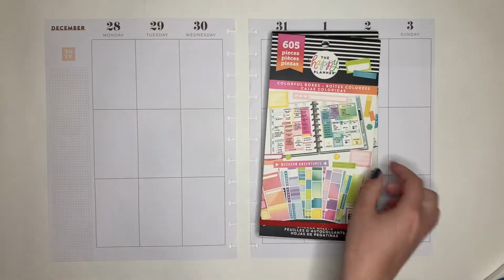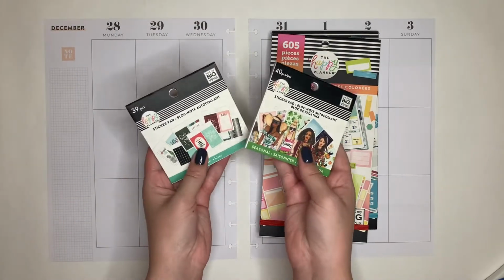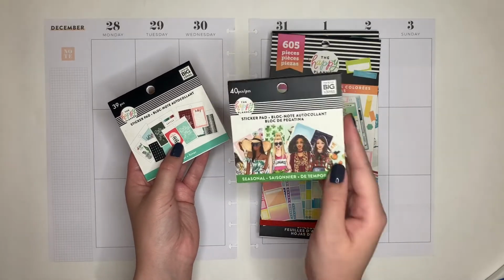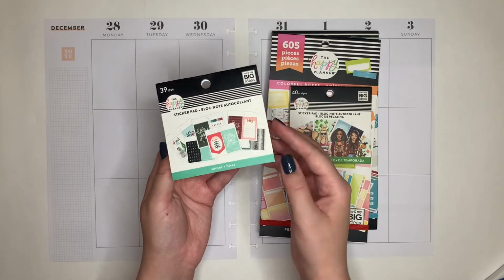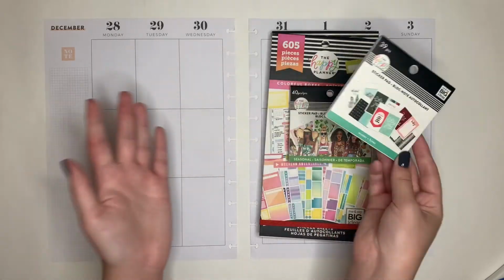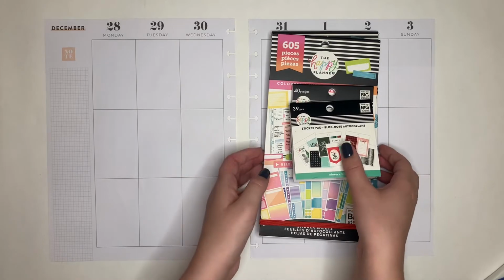so I got some of those. Then I reached into my tiny sticker pad stash and I pulled the seasonal Rongrong book, got 2 stickers from there. And then this tiny winter sticker pad also had some cute stuff in it. So trying to make use of my tiny sticker books in the spread.